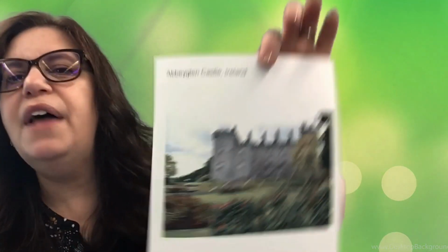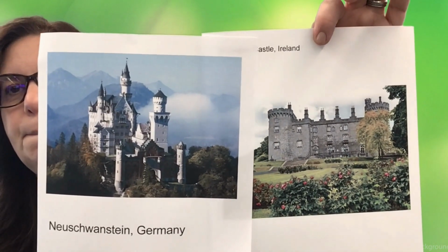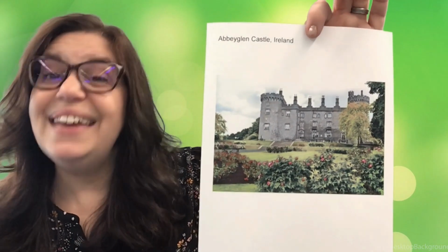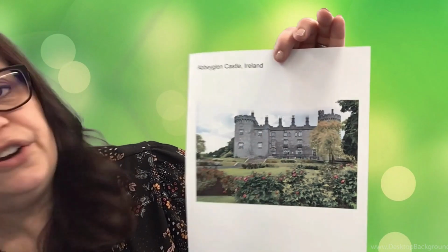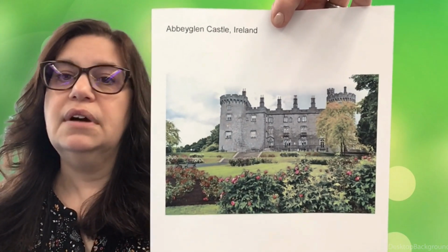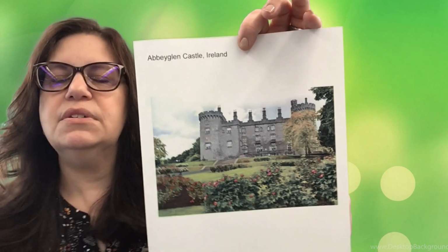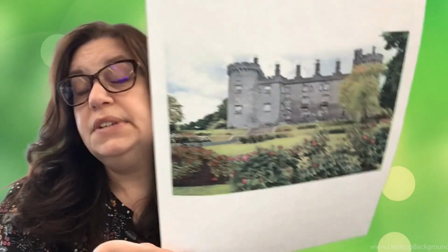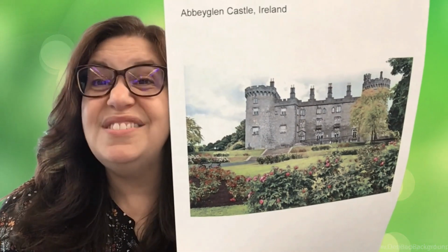And I just wanted to show you another one, because they look different, but they are both castles. And this one is Abbeyglen Castle in Ireland. Abbeyglen. I thought that was really very beautiful as well, with some beautiful flowers and gardens. So, castle. Maybe we're going to Ireland or to Germany, and we're going to tour beautiful architecture.